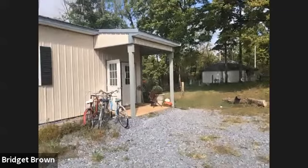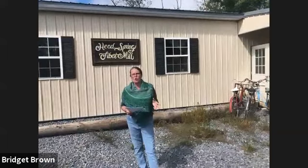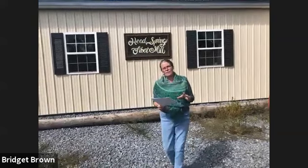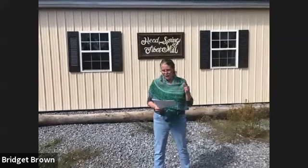We love working with the fiber. We make the artisan yarns, rovings, bats. No fiber goes to waste here. We have a lot of breeds. We have over 70 sheep and several alpacas.